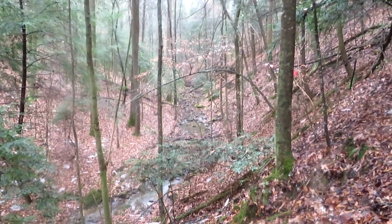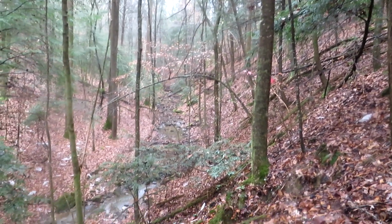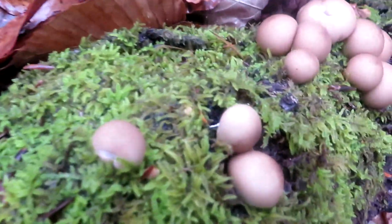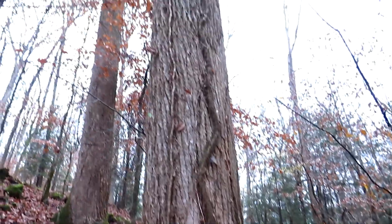This creek's still wide, still lots of hemlocks, although they're getting thinner. There's little rocky outcroppings right there, but I don't know. What we've seen may be it. There's more deer pups. It's completely annihilated this hemlock. More little fungi. I don't know what kind these are. That one's got a little cup shape to it. That's cool. Massive tulip poplar.